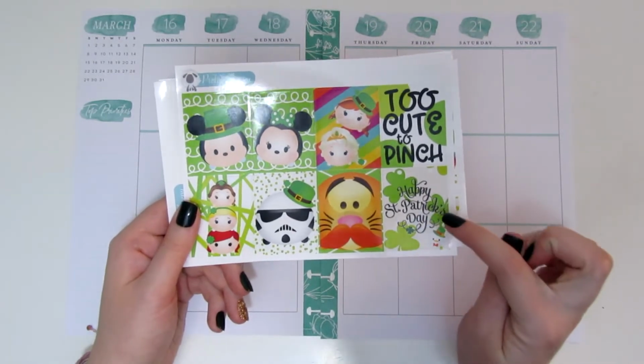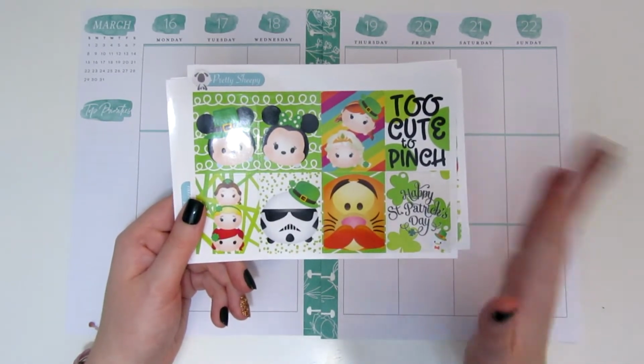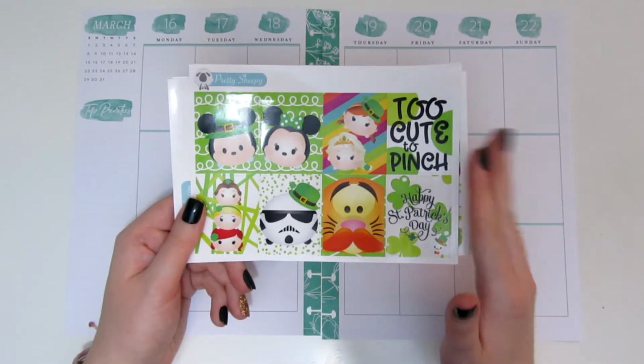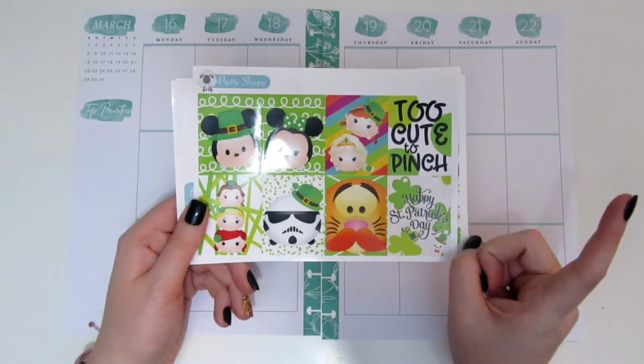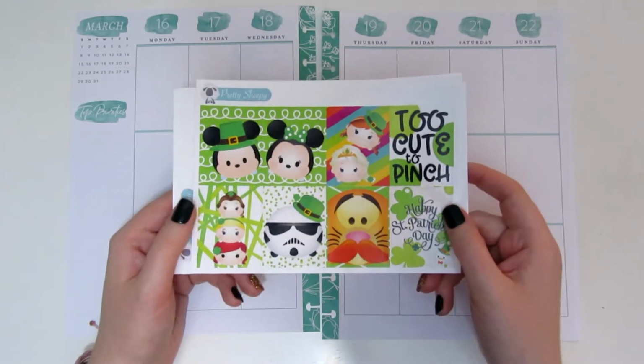These particular stickers were actually from last year's St. Patrick's Day. She released some really cute new St. Patrick's Day stickers this year that I almost picked up, but I was really good because I knew I had this kit and I was excited to use it.